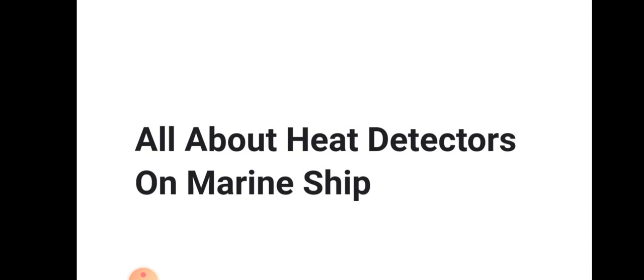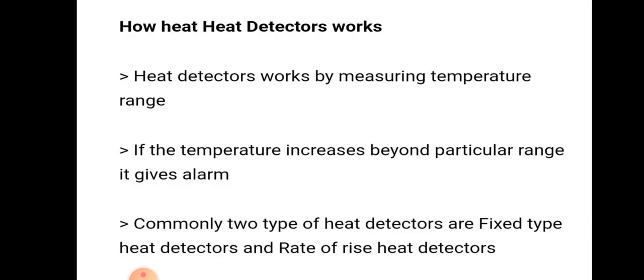Okay, let's discuss heat detectors, which are used on marine ships. How do heat detectors work? Heat detectors work by measuring temperature range. If the temperature increases beyond a particular range, this will give an alarm.